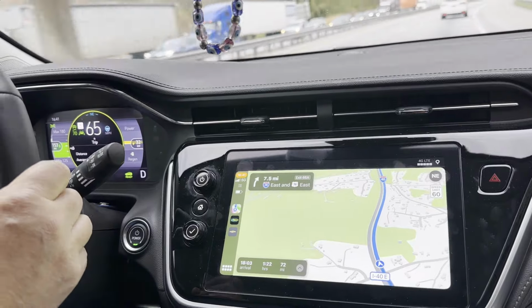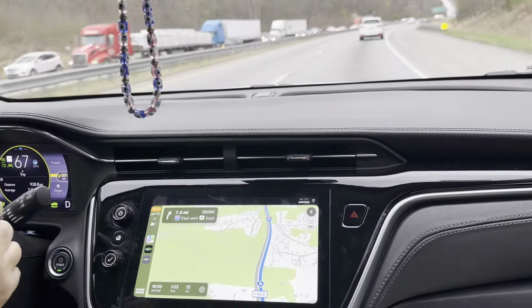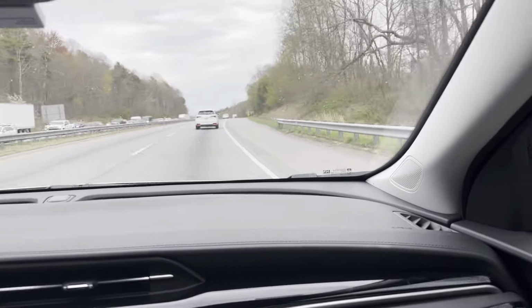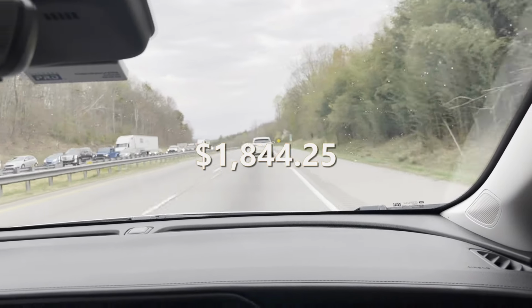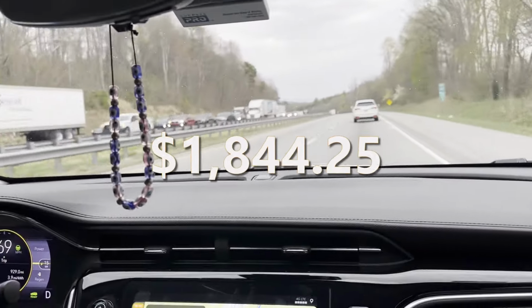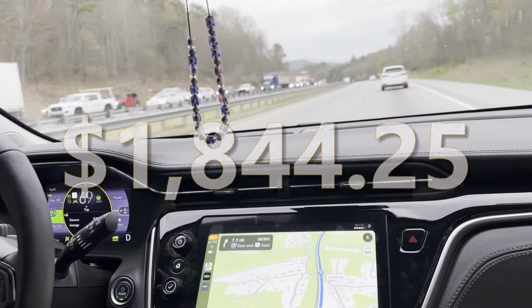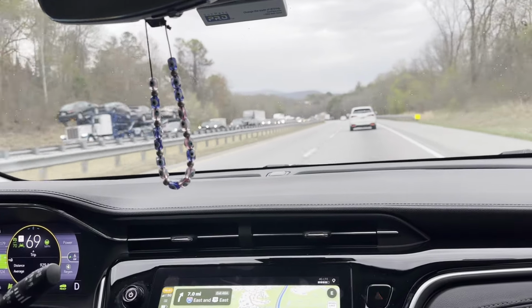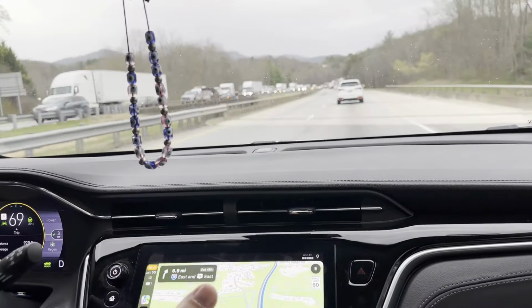$2,256.46. As you may or may not know, up until August of this year, my wife drove a 2016 Honda Accord. And over a 50,000 mile period, she spent $1,844.25 for roughly the same maintenance. All the tire rotations, the oil changes, new tires, new battery that I had to replace just before we got rid of the vehicle, and just the normal maintenance.